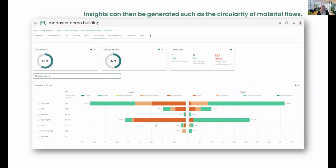Once we do that, we can then start to generate a whole range of insights on both the materials themselves and, more importantly, how they are combined together into the asset itself. So we can generate insights on the circularity of materials, and that can look at both where those materials have come from. Are they already reused? Are they already recycled? Are they renewable, for example? And also, what's their potential future life? Where could they go next? We call that the output. Are they available for reuse? Can they be available for recycling? Or are they more likely to go into incineration or landfill? And you can see there's a lot of different KPIs captured in that level of insight.